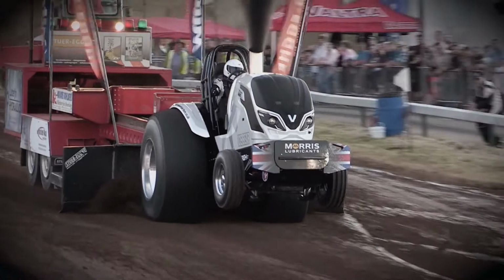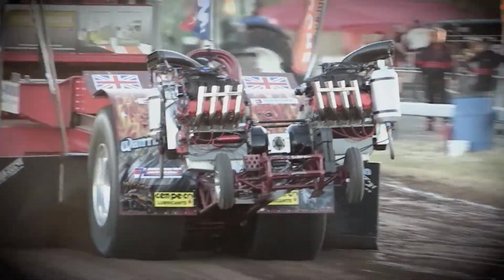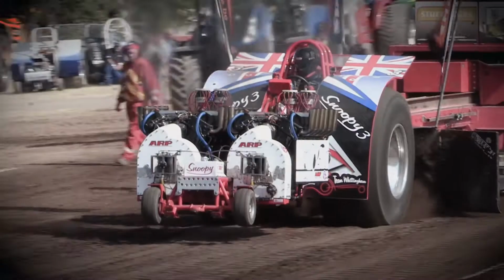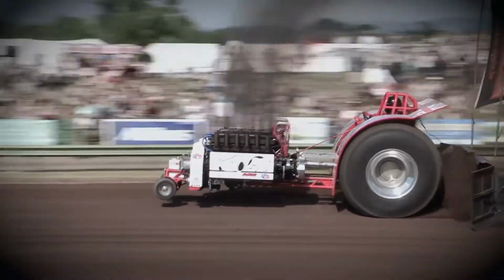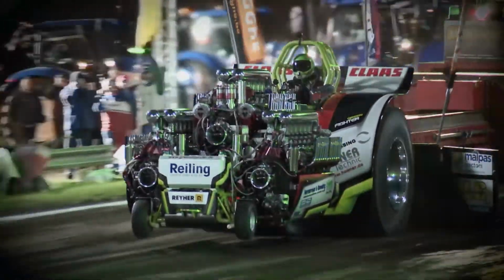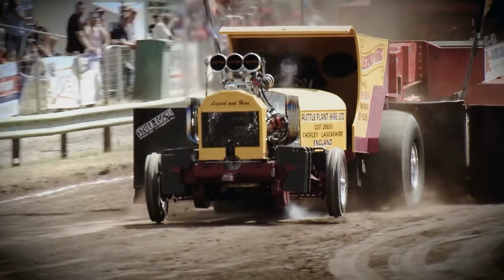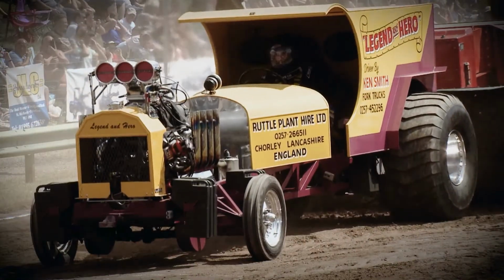In Pro Stock, it was Ice Bear, driven by Mike Simmons, that took the title. In Light Modified, the win narrowly went to Dan Whittingham with Aftermath. Both the Modified and Heavy Modified titles went to Josh Whittingham with Snoopy 3. Great performances also in the Mitas Eurocup classes, with Rocky taking the win in Pro Stock and Green Fighter taking the win in Heavy Modified. We hope you enjoyed this look at British tractor pulling and look forward to seeing you again next year.